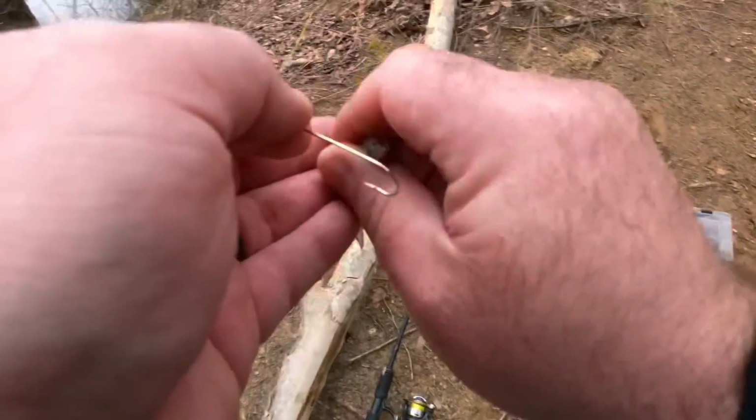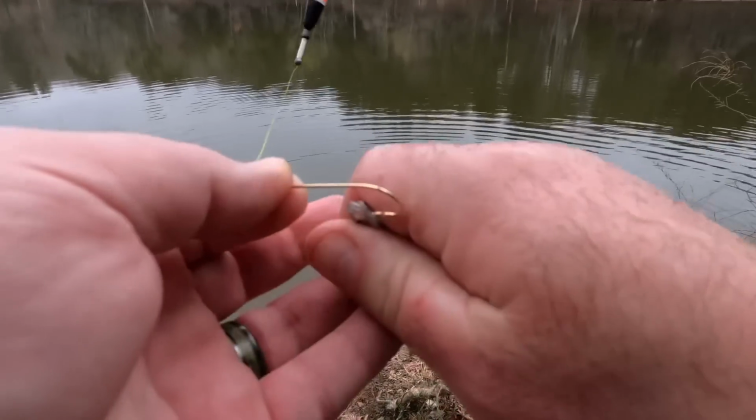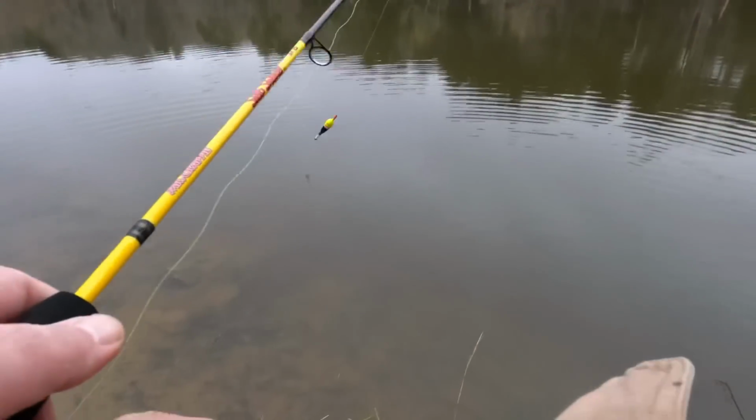I'd venture to say that bite's on fire. Right steady. And they ain't far off the bank, y'all. They ain't far off the bank.